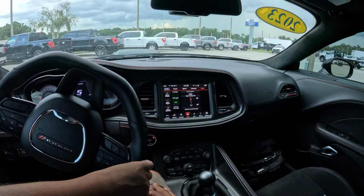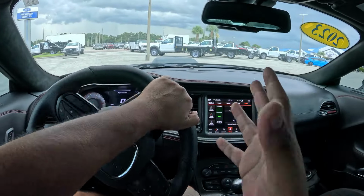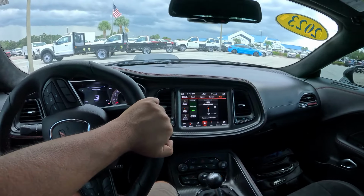Let me know what you guys think of this 2023 Scat Pack Shaker edition. Let me know which one you'd take, this Shaker edition, or the Swinger edition, the one with the green with the gold wheels. I would prefer the Swinger edition, to be honest.